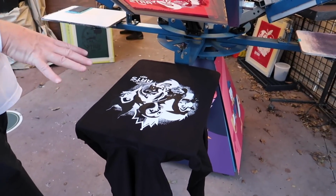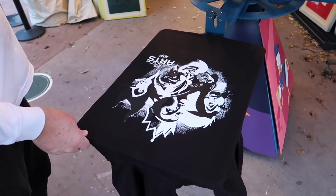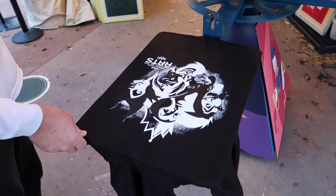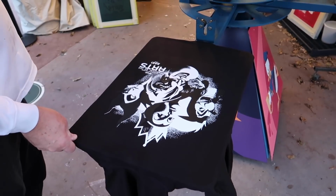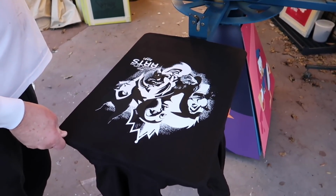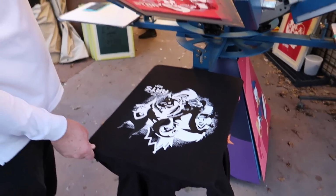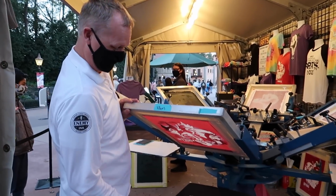The artist that did this work is named Danny Haas, and he's typically down at the Acme booth. He's one of our local freelancers. We've been working with him on this project every year, as well as some stuff for New York Comic Con, Star Wars Celebration, lots of cool projects that we do on-site prints for. That's so cool. This is Enemy Ink. Correct, yeah. That's so cool.